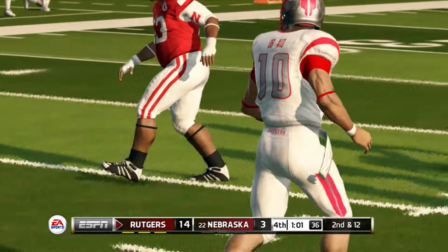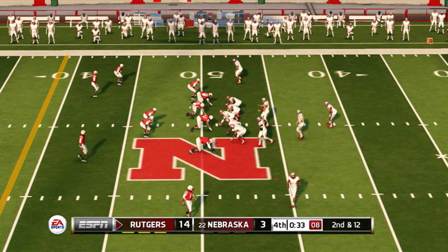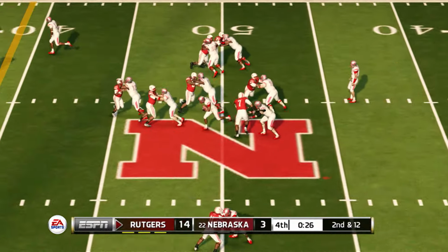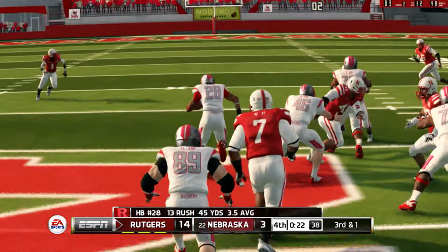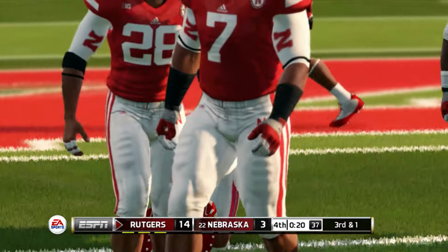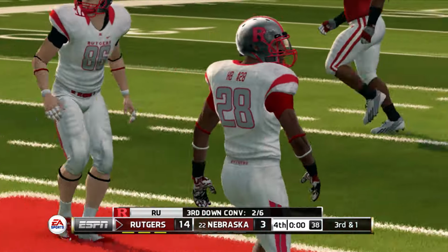Green nine. Here we go. Tight right. Four down. Right, let's go. Mike's blue, 20. And he's tackled right around the 40. That'll make it third and one. Short yardage situation here. It's third and one.